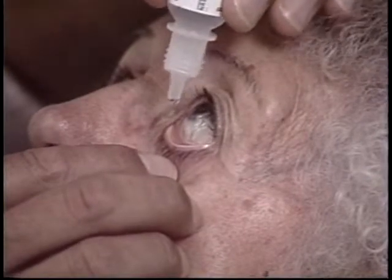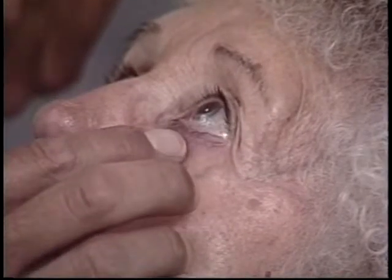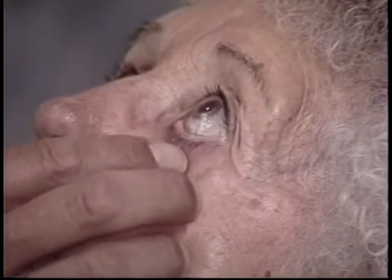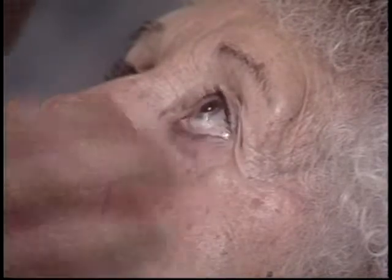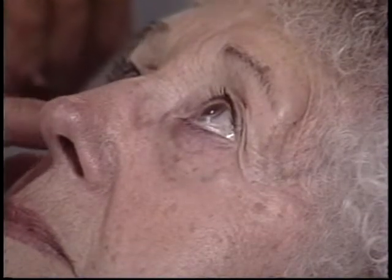And at this point, I just instill one drop into that sac and keep holding that lower lid away from the eye just a little bit, massaging it slightly. I like to encourage the patient not to immediately blink and shut their eyes very tightly, because that can squeeze the drop right back out of the eye. We do the same to the other one. Relax.